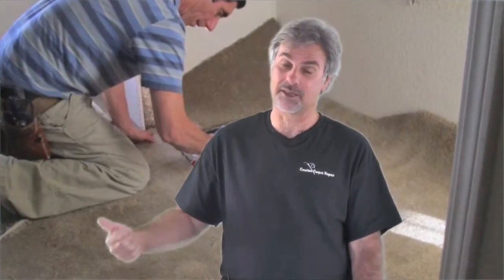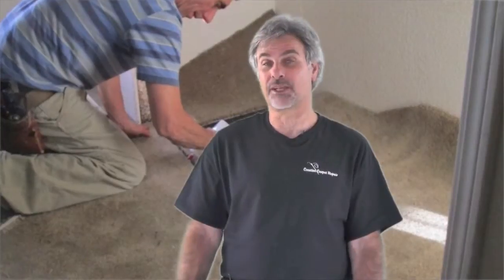Another question people ask us is, do you have the carpet to do the patch with? And I say, no, we don't go shopping for carpet for you. Generally speaking, we need you to supply the carpet. So if you don't have any leftover from the installation, we'll ask if we could take the carpet from a closet. Now, if you don't have it in a closet and you don't have it left over from the installation, I'm sorry, there's probably nothing we can do for you. So hopefully you'll have the carpet to do the patch with.